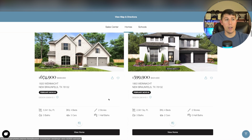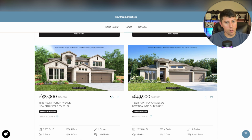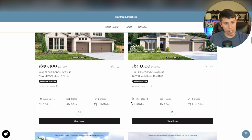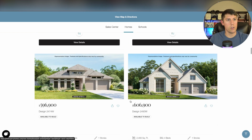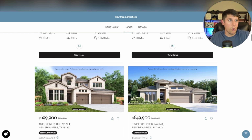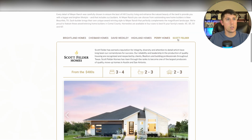Now, out here in Meyer Ranch, again, you're about halfway between Bulverde and New Braunfels. So you've got both options. New Braunfels is the one with more things to do, more shopping and all that stuff. Bulverde is a great area, still a smaller town though, and it's just up and coming for the moment. So that is Perry Homes, and the final builder out here is going to be Scott Felder.